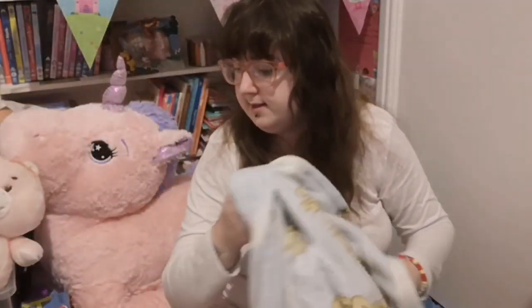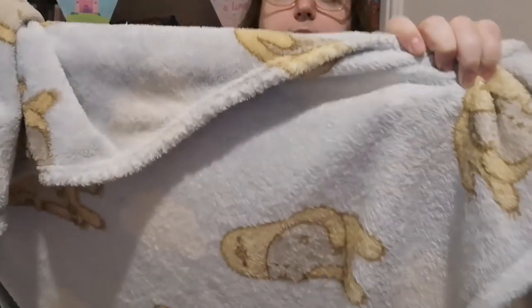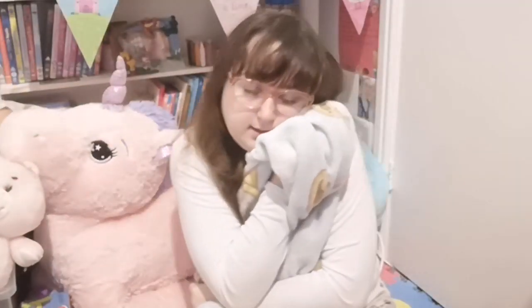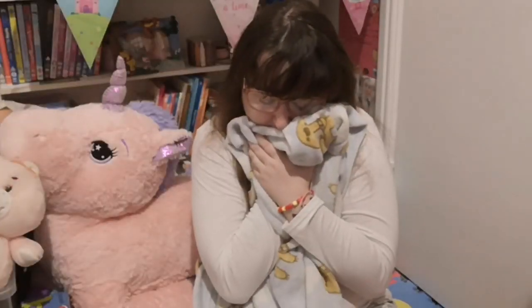And then finally, we have Blankie. Blankie keeps me safe and is a big comfort to me. It's got Pusheen sat on a sloth's lap all over it. I got this in Primark for, it was normally £6. I think I got it for £4 in the Christmas sale. And she's really soft. She's been through the wash a few times, but she's still soft after being washed. And I sleep with Blankie every night, and if I have a sleepover somewhere, I will take Blankie with me. Blankie is a big comfort item, my third favourite comfort item.